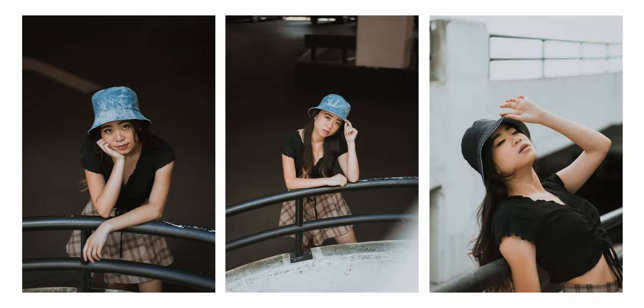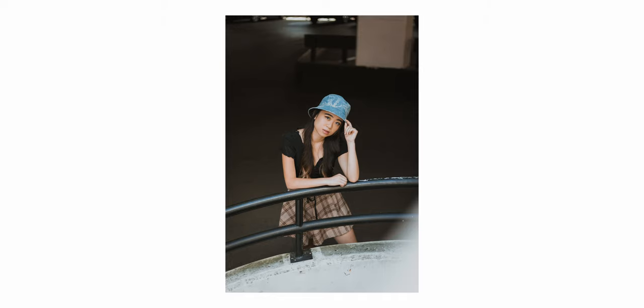I'll put some photos up on the screen from a shoot I did last week. It was during the day with harsh light and we still made it work. For this photo, we went one level down in the parking garage so we can get in the shade. There's no harsh shadows on her face and it's evenly lit.